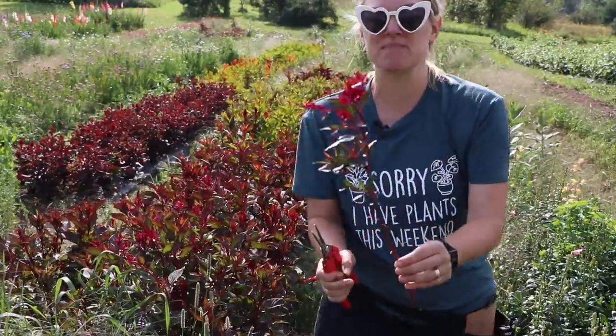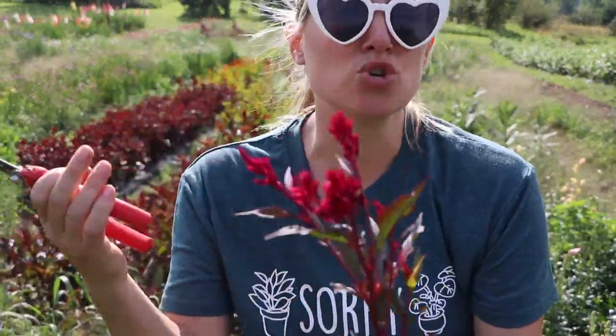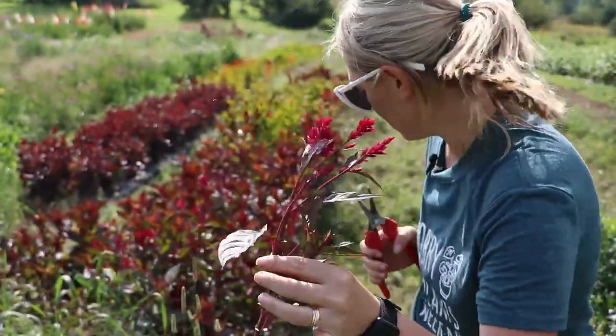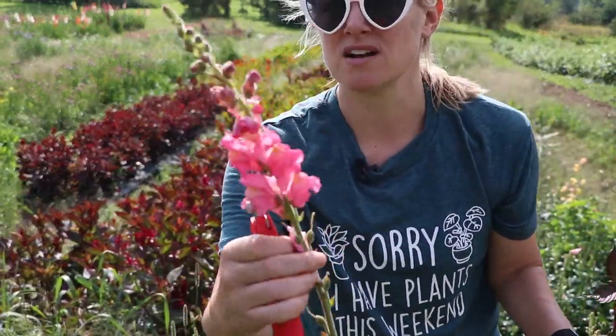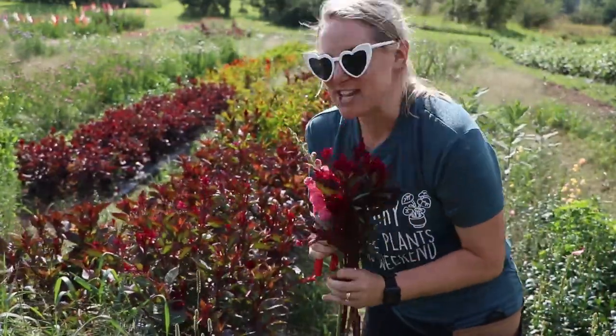So this is how I'm cutting it. It does have the plumes on top, but they're not huge plumes like you would see, but it also has this beautiful dark foliage which screams fall to me. So I'm gonna use them. I've got a bunch right here and this rogue snapdragon that I just found. Most of my snaps are done for the season, but this, it's a pleasant sight today.